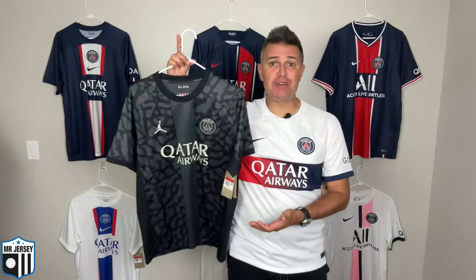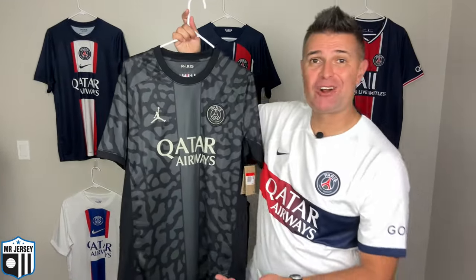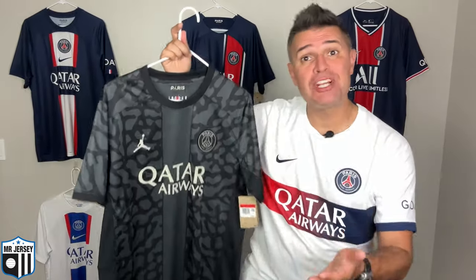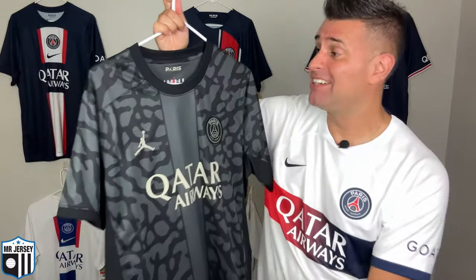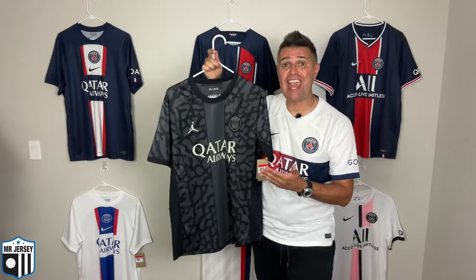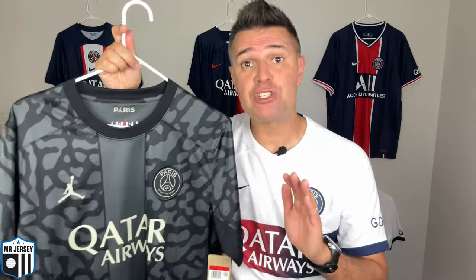And now let's talk about the 2023-24 PSG third shirt made by Jordan. Look at this, guys. This is what I expect from a great collaboration between PSG and Jordan. This is amazing. And the inspiration is coming from the elephant print, a mark of the Jordan shoes.